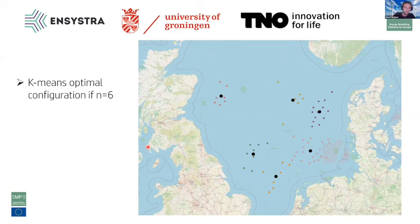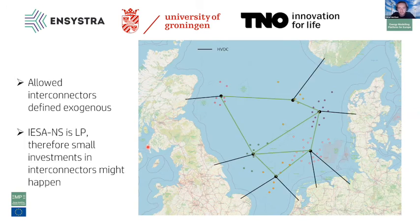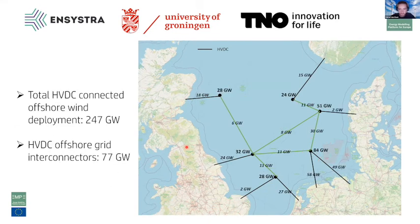And with this configuration, we move to the model to see what kind of design we have at the moment, only for power. Of course, ESINS is an LP model, so small investments in interconnectors might happen, which is probably not realistic. And we need to exogenously define which interconnectors are available, so which interconnectors the model can invest in. We decided to go for this layout, so the model can decide to invest in any of the offshore interconnectors. As you can see there, all of these are, of course, HVDC. So this is the result that we got using this offshore layout.